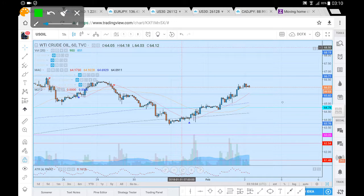But if we aren't able to hold the 65.60, we're looking again down to the levels of 64.76, 63.76, and if we do get sufficient market volatility, 63.05.